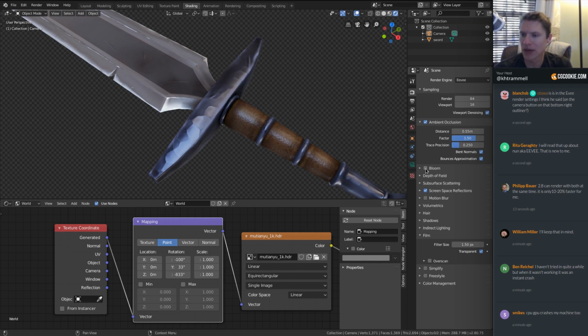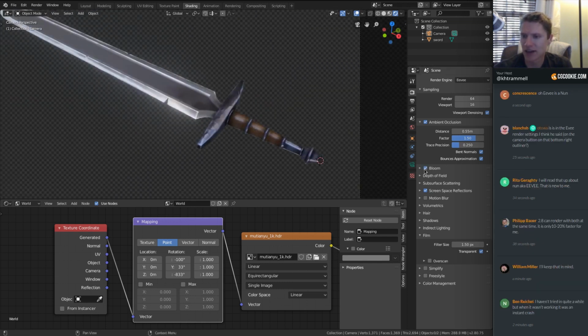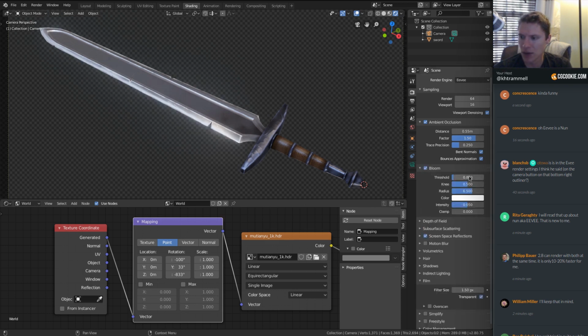And then the only other one is bloom. What bloom does, you can see if I turn it on and off, it takes the brightest parts of your mesh, of your model or render, and gives them a subtle glow around it. So it's like a camera effect for making something feel like really light intensity. By clicking that on, I'm probably going to leave it at the default because I think that looks nice. But you have a bunch of controls here.